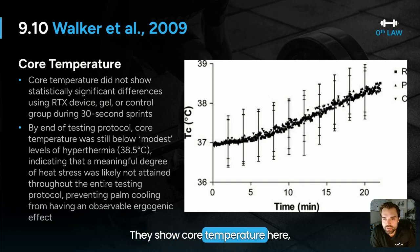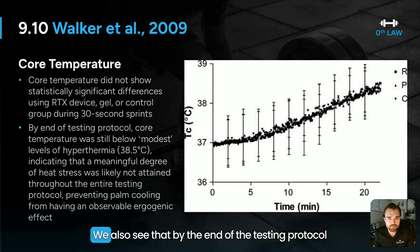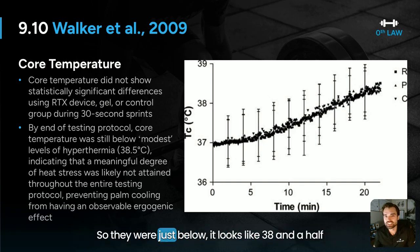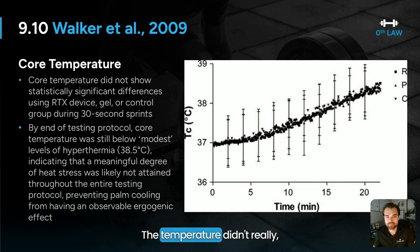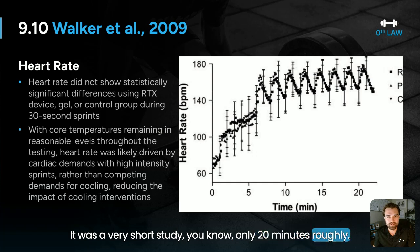They show core temperature here. As you can see, in all 3 conditions, fairly consistent. It doesn't look like there is much difference. We also see that by the end of the testing protocol, temperature was still below modest levels of hyperthermia. So they were just below, it looks like, 38.5 degrees Celsius in all conditions by the end of it. So heat stress likely wasn't a major factor. The core temperature didn't really get that high. It was a very short study, only 20 minutes roughly.